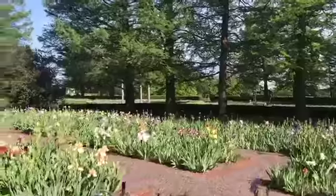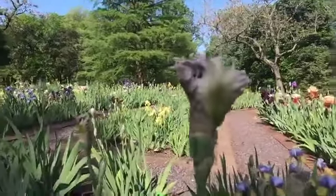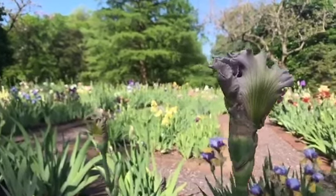And this is kind of neat. You can see one that hasn't fully opened yet, but is just about to bloom. And even at that stage, they're so beautiful.